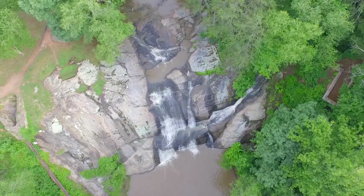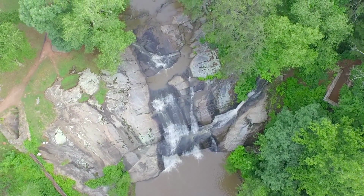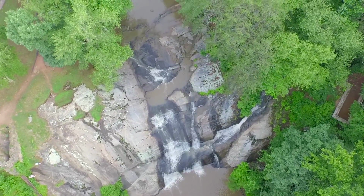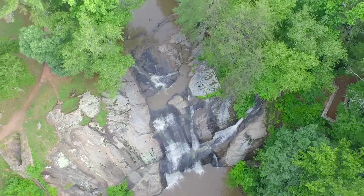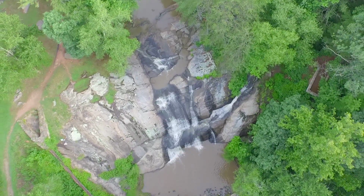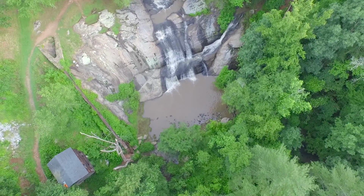You can see there is an old grist mill in here. Now, Jamie's going to back out. The water's muddy because there's been a big storm. It's not always quite that muddy. He's going to fly over and go a little higher up. Over on the right, you'll see a little observation deck there you can go to. That's actually back behind the picnic shelter. But now you're seeing the old grist mill down in the lower bottom.